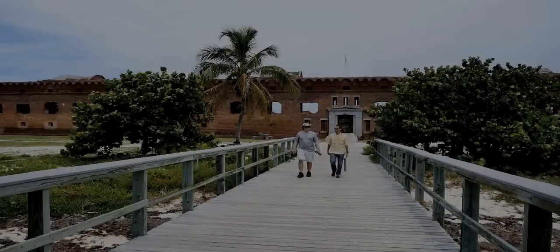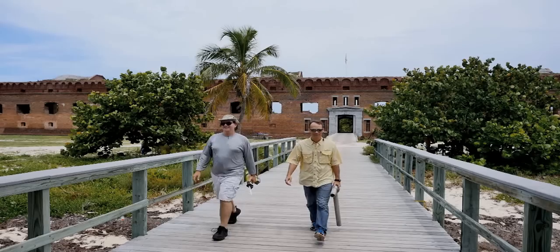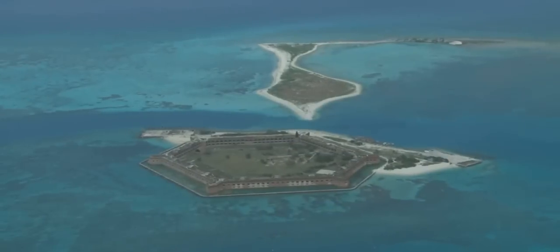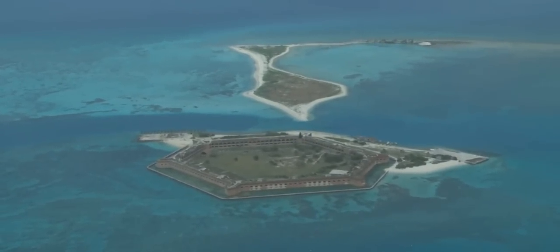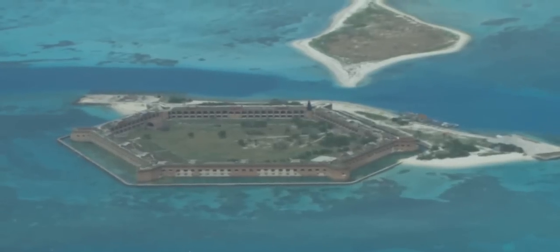In June 2014, Dr. Eric Stabenau from the National Park Service led a team in placing a tidal gauge under the docks at Dry Tortugas National Park, located 70 miles west of Key West. The park includes a cluster of 7 tropical islands and Fort Jefferson, the largest all-masonry fort built in the United States.